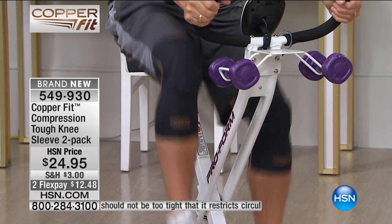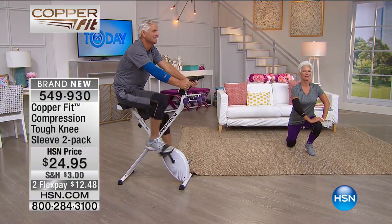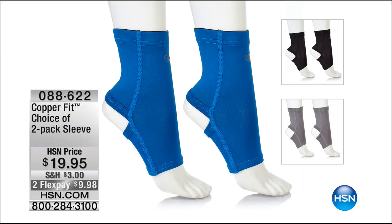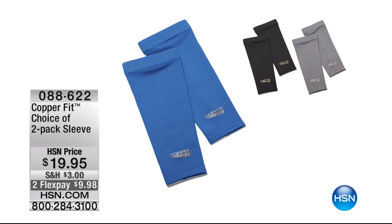Fantastic. Also available, we have the two-pack sleeves for knees, ankles, and elbows. Those are just $19.95, a $10 bill to get those home. They're available in blue, black, or gray. There you see the knee, same measurements. You measure from the middle of your kneecap up 5 inches, and that's how you do the sizing. We have the sizing available on hsn.com. You can also ask your operator, but $10 to get that amazing compression, which is like a hug for your knee, your wrist, your elbow or your ankle, to get moving again with comfort.